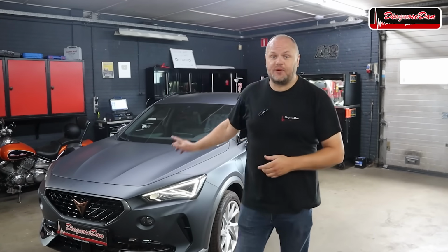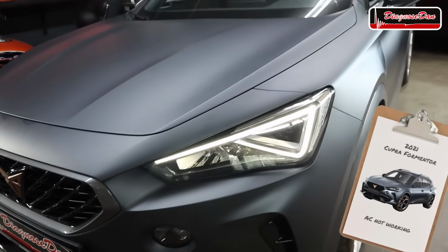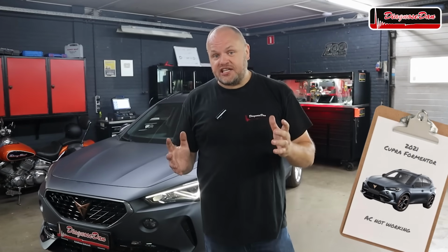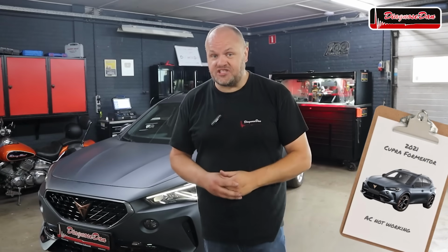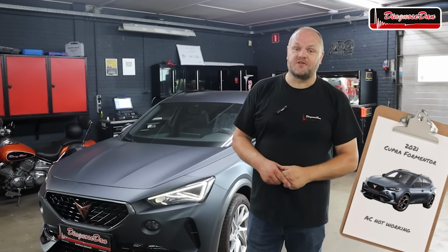Today we're working on a 2021 Cupra Formentor, and it's very, very hot outside, but the AC in this vehicle is not working. It's already been to an AC specialist, but apparently it's not something simple. So let's see if we can diagnose this one together.